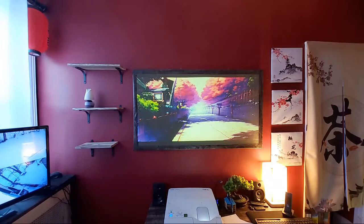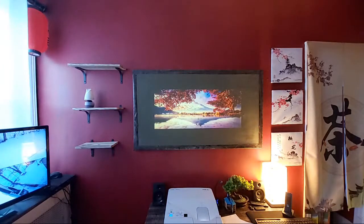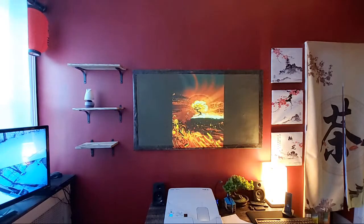All right, so this is the new screen right here that I have now for my workspace setup. I told you that I wanted it. It's not done. Right now, it's green because it has the green technology on it.